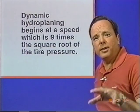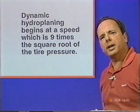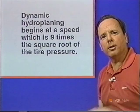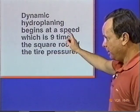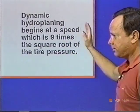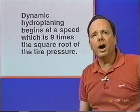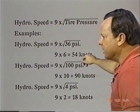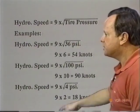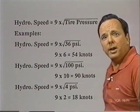Now, the rule of thumb is that you can figure out the speed at which your airplane will begin dynamic hydroplaning. Dynamic hydroplaning requires a relatively thick film of water, almost standing water. So let's assume you're landing in standing water. Is the airplane going to hydroplane? Well, it depends on the tire pressure of the airplane. The rule of thumb is dynamic hydroplaning begins at a speed which is 9 times the square root of the tire pressure. For instance, let's assume you're flying a light single-engine airplane with a tire pressure of 36 psi. The square root of 36 is 6. You multiply times 9, and this airplane will begin hydroplaning at around 54 knots. And that's a good rule of thumb.